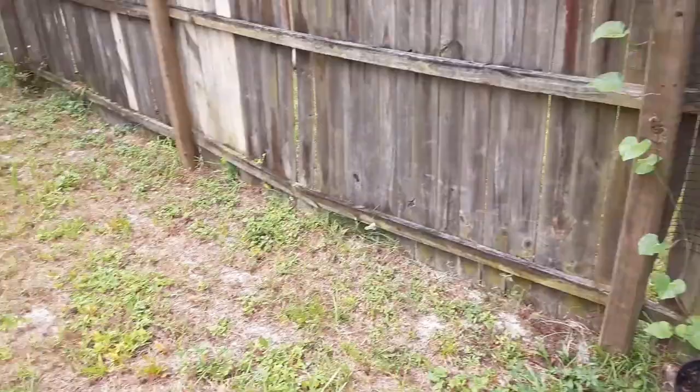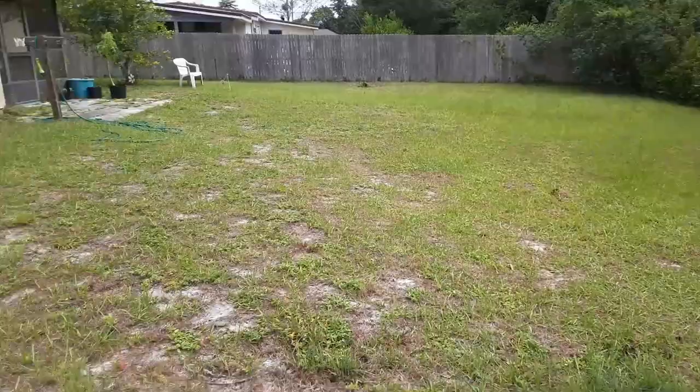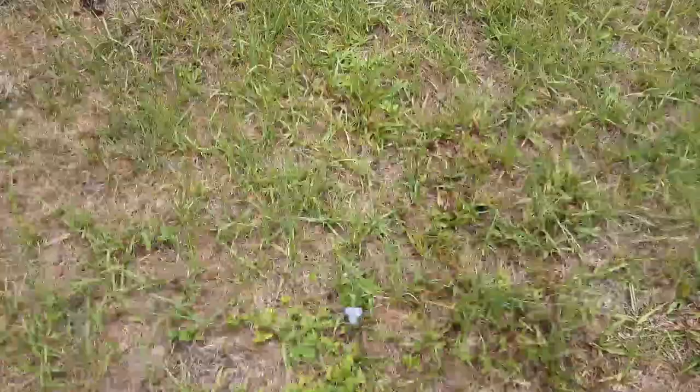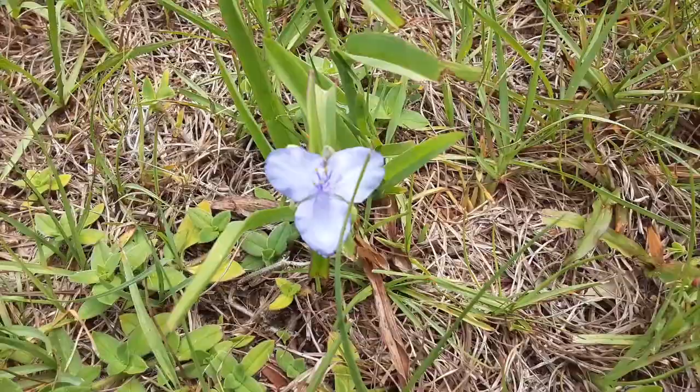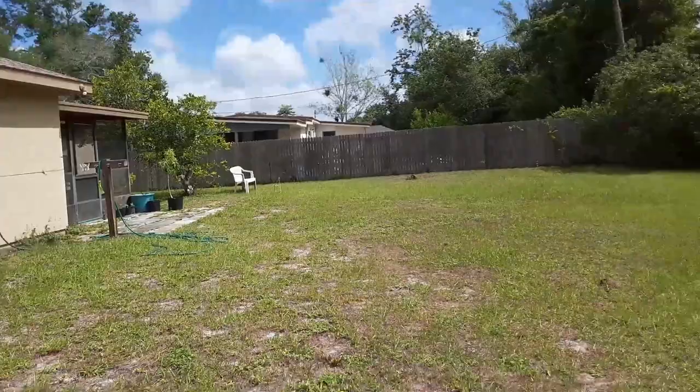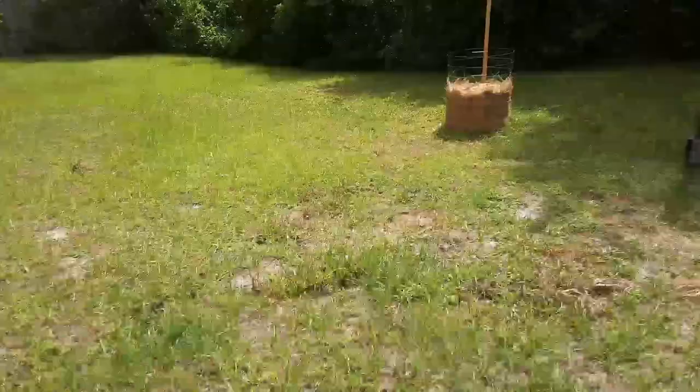And as you can see, yes, I do need to cut my backyard. It's ready to cut, even though it's got a bunch of thin spots. Although there's stuff here that could be cool to watch. Just the flowers and the stuff and the orange tree in the back there. So, that's the garden update.